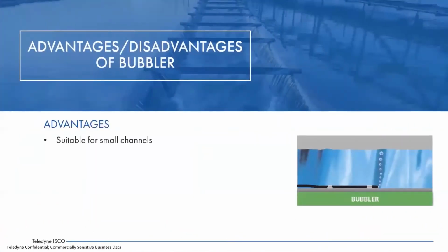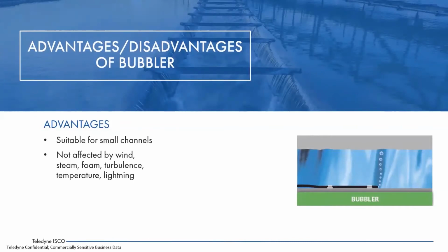So the advantages, they're suitable for small channels because you just have an 1/8 of an inch bubble line in your channel, so you don't have to worry about it hitting the sidewalls or anything. So you can put it in very small applications. It isn't affected by the wind or steam or foam or lightning, any of those things, or even temperature, because you just have a vinyl bubble line. There's no electronics in the water, so it isn't affected by any of those things. And only the bubble tube contacts the flow.